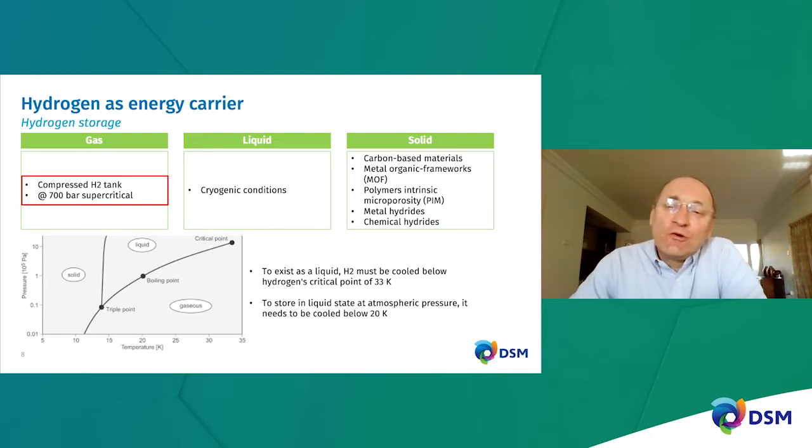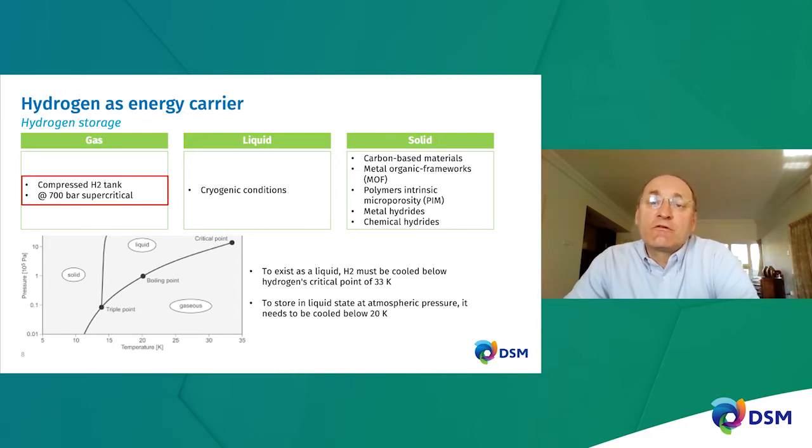Okay, then you can store hydrogen also in combination with solid materials. There are examples described where people use carbon-based materials or these metal organic frameworks, where you allow hydrogen storage in, for instance, these open systems. You have vacancies or open places in your material where the hydrogen will be absorbed. Also, polymers are mentioned, polymers that have a high porous structure where hydrogen could reside. So these are the examples of systems that you could use to store hydrogen.